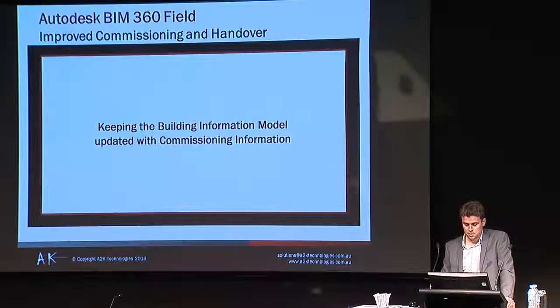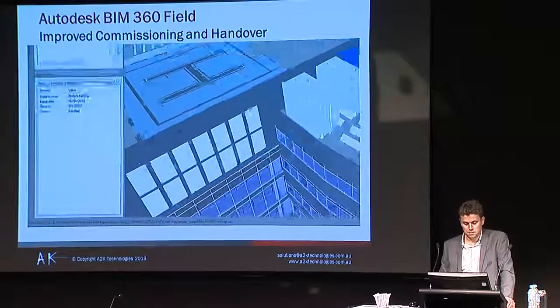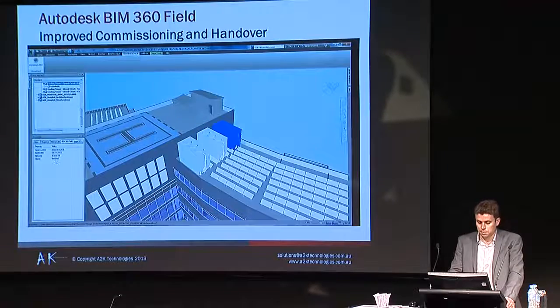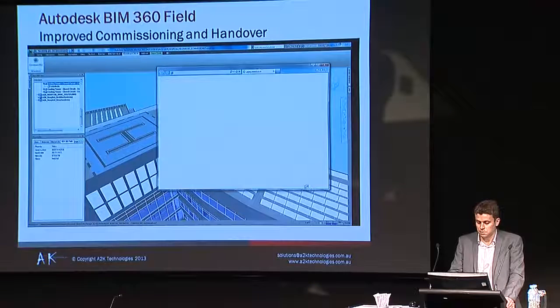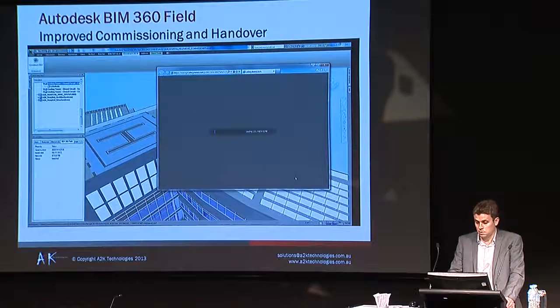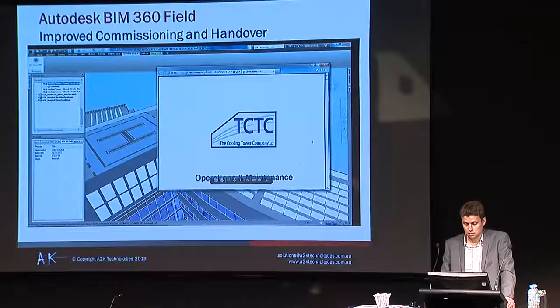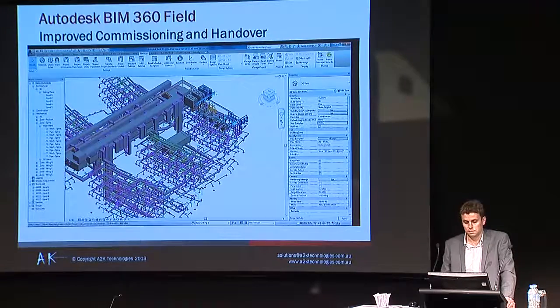To support the delivery of an as-built building information model, BIM 360 Field also supports bi-directional exchange of information back to Navisworks and or Revit applications. This allows us to take the related information and associated documents that are captured during the commissioning program whilst on site and have this integrated back into the model for delivery and handover for integration into facility management applications.